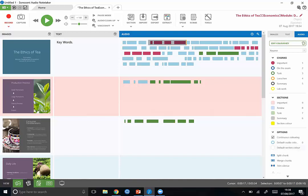And actually, I can move audio chunks to different areas. So let's say this belongs with the next slide. I can just move that, click, drag, and drop. So it's very editable, very customizable for yourself.